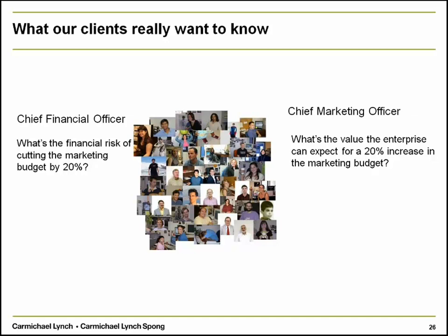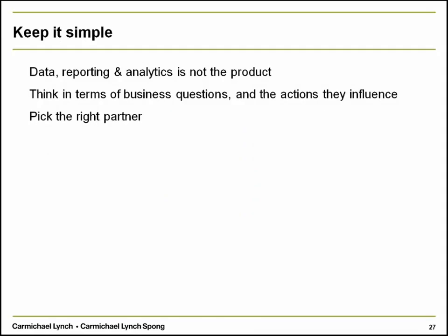And I think that from a data standpoint and a reporting standpoint, the goal should be built around addressing those questions. And so finally, it's keeping it simple. Data and reporting and analytics isn't the product. Think in terms of business questions and the actions they influence. And then finally, it's about picking the right partner.